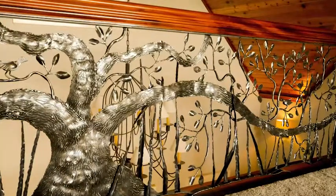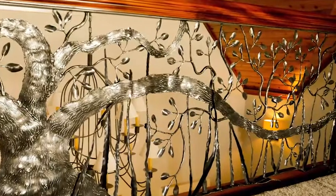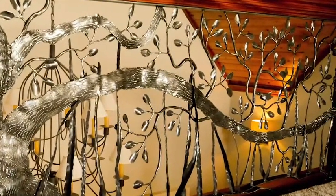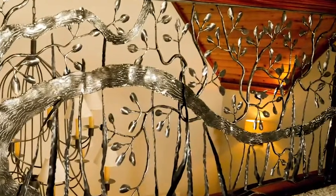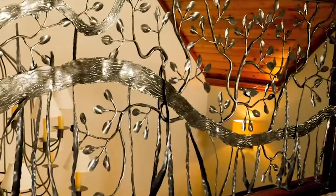This is a rail we did for a home in Kiawah Island, South Carolina. The lady of the house wanted songbirds in it, so there's a couple of songbirds in this rail. This railing had to adhere to the code requirements of the community, so there's no spaces that were allowed that was greater than 4 inches.